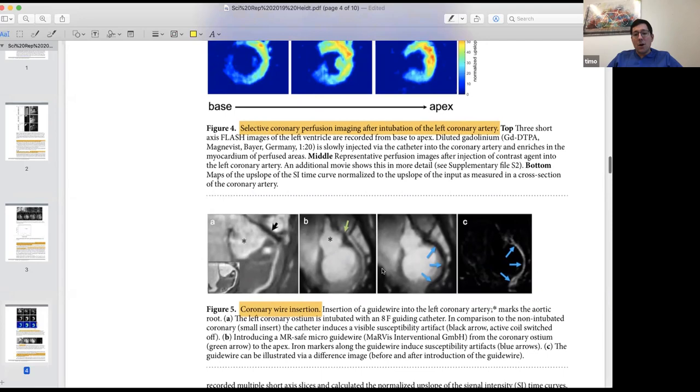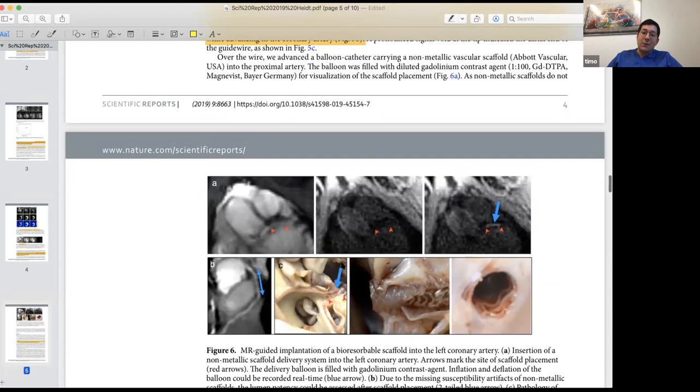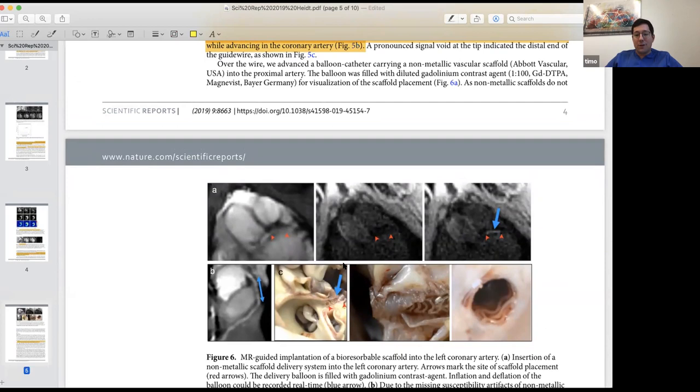Over that wire, we then advanced a metal-free bioresorbable scaffold system, the Absorb scaffold produced by the Abbott company. Even though it's not in clinical application anymore due to complications of the scaffold system, it is completely metal-free and purely invisible in the MR image. So you have very low artifacts, and Abbott provided us with the metal-free delivery system, so we could deploy the scaffold in the coronary.